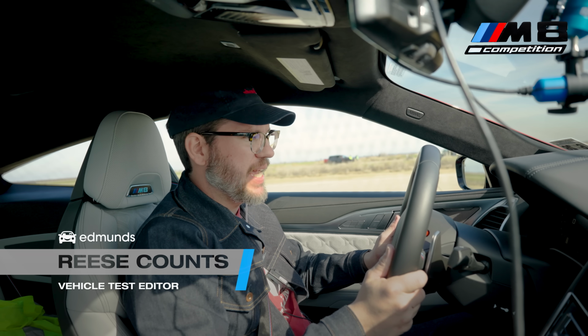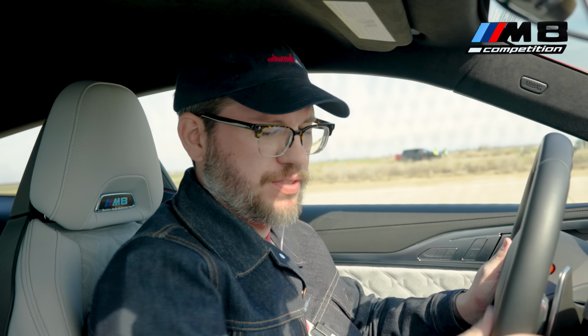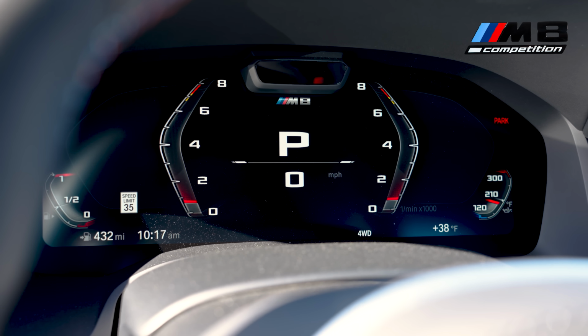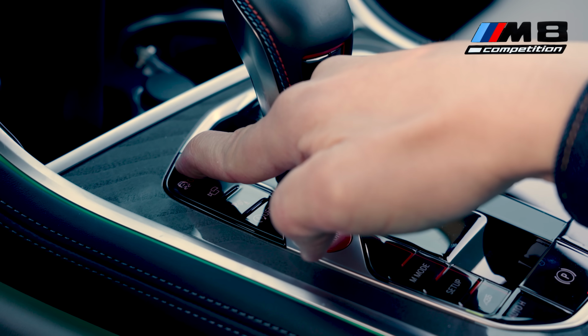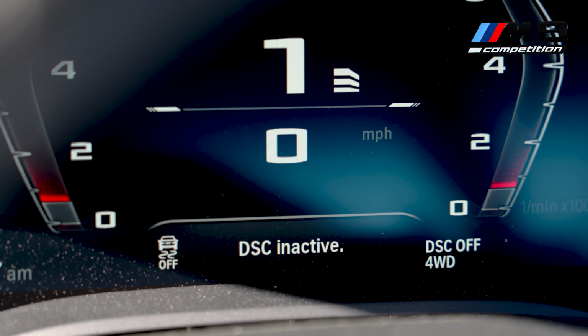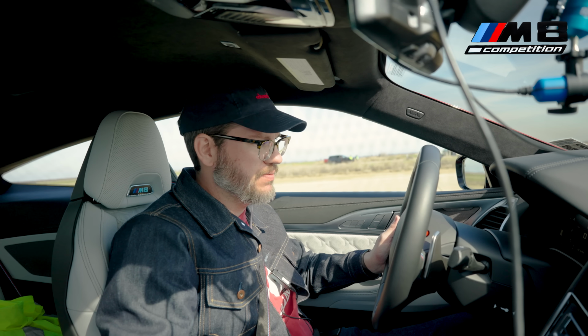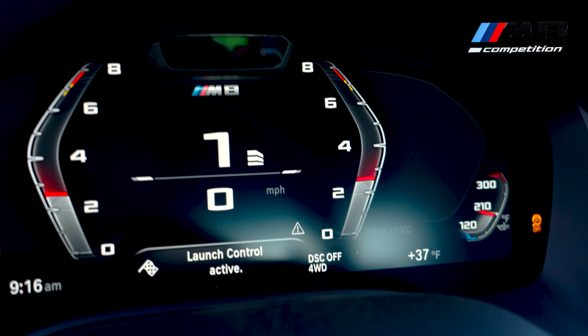Okay, BMW M8 Competition. Launch mode is pretty straightforward in this one. I'm going to put it in M mode, which puts it in the most aggressive setting. I'm going to deactivate stability and traction control, but I'm leaving four-wheel drive on. All right, once that's done, I will put it in sport drive. And then all I have to do is press the brake, hold the gas down until it tells me it's ready to go. Yeah, I don't know how it's gonna do against this Lucid. That thing gets off the line quicker, but I think I might get it in braking and turns, so I'm excited about this one.